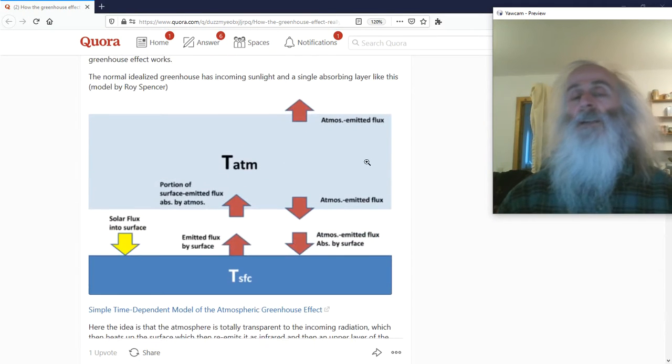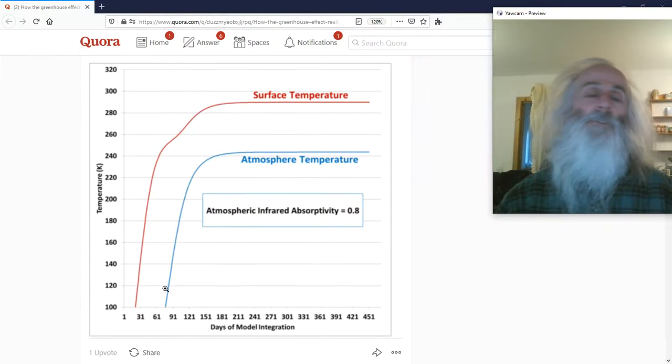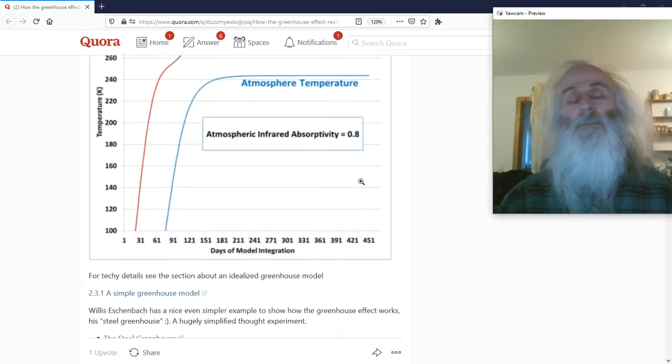Here is a very simple model. We only have one greenhouse layer in the atmosphere. You have the sun coming down, warming up the surface, and it goes up to the atmosphere; some of it goes down, some goes up. You can see he did this little computer model of it, and the surface temperature goes quite high, and the atmosphere temperature is much lower. That is the greenhouse layer of his atmosphere. It's a very simple toy model.